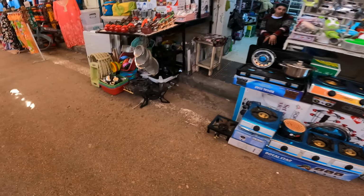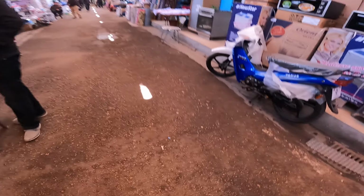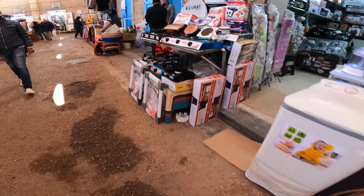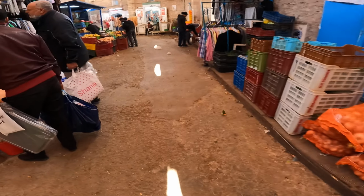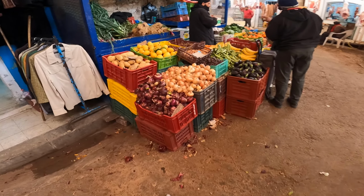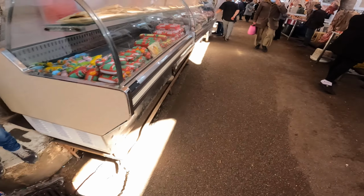We have the gas stove, kettle. What do you want? Everything from household things, ready-made clothing, traditional clothing, the pressing machine. You have the oven, freezer. It's a colorful market. You see, over here we have some fresh vegetables, spring onions, potatoes. They are really delicious. Tunisian onions are really delicious.